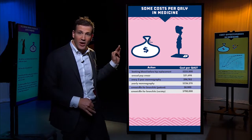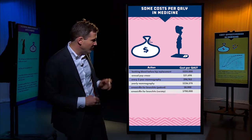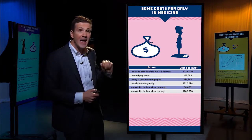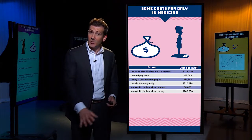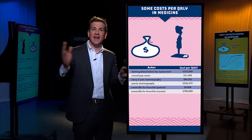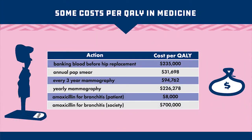Here are some of the costs in medicine, just to give you a sense per QALY. Like the annual pap smear for women, about $31,000. Now remember, this is the cost to society. So the practice of doing a pap smear costs $31,000 to gain those life years. Those life years are gained in women who otherwise would have developed cervical cancer. Not every person is getting charged $31,000. We actually would say that's pretty good. That's a pretty good medical intervention. It's okay to spend your money that way.